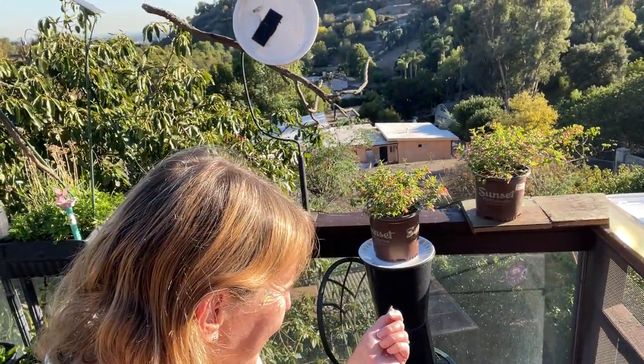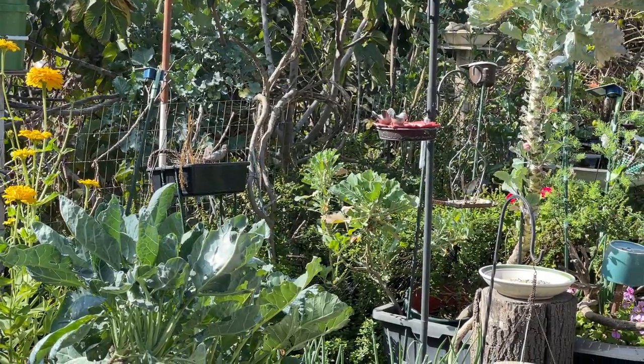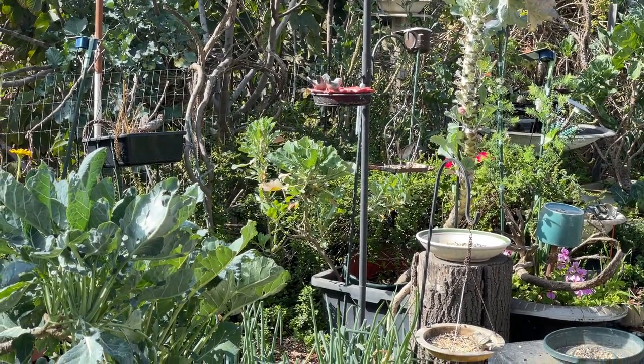Look at them. So I'm going to set them up in the new fashion in which I'm going to be setting up a lot of plants around my garden, be it in the garden, on the deck, and even in the house. And let me tell you something about these.